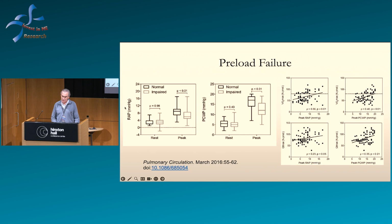The things that differentiated these patients without heart or lung disease from a cadre of normal individuals who were referred to our lab, but we couldn't find anything wrong with them, were filling pressures on both sides of the heart. The right side shown here, right atrial pressure, and you can see in the affected individuals with low VO2 peaks, they have lower right atrial pressures, upright at peak exercise, not much of a signal at rest. And in the same vein, on the left side of the heart, with a pulmonary capillary wedge pressure, which is a surrogate for the left atrial pressure, we determined low pressures dictated the abnormal VO2 peak.